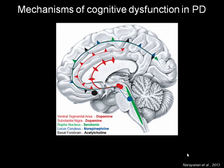And another thing that we notice is if you look in the cell bodies of these Parkinson's patients, there are these intracellular inclusions. And basically the inclusions are filled with garbage. I kid you not, garbage.